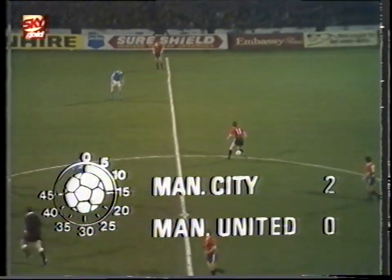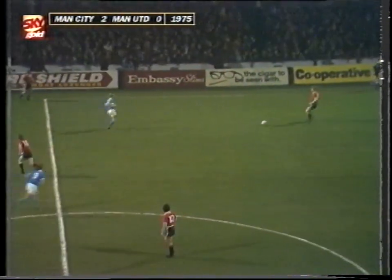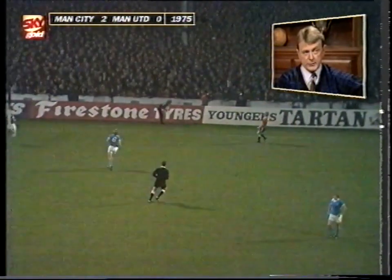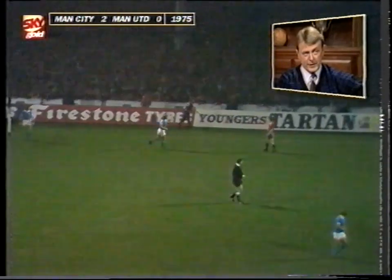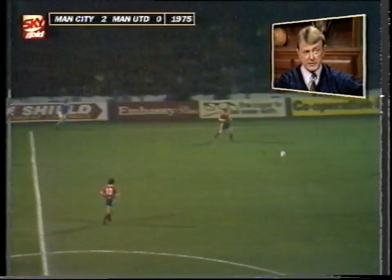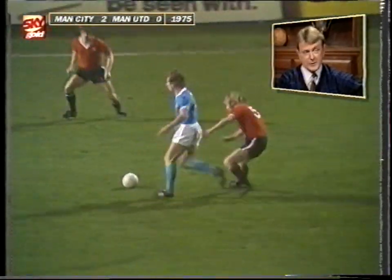Peter, really, a well-worked goal that. Yeah, it was a wonderful cross from Willie Donaghy, I think it was, deep into the penalty area. I think Joe Royle, being so big at the time, leant. And I think the centre-half, I think it was Gordon McQueen. And it fell nicely for Fraser Hartford. Yeah. And Fraser was lethal from 6 yards.